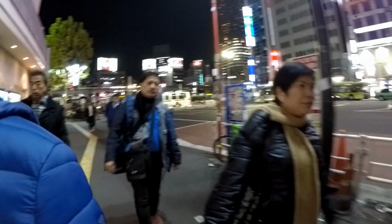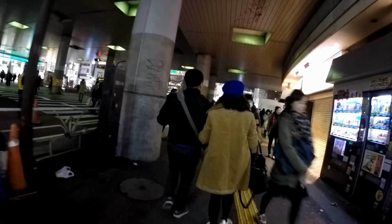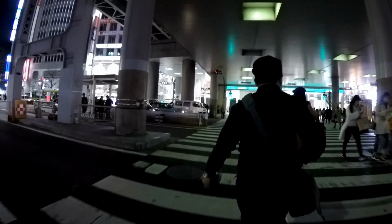We are now actually walking towards the Shibuya Crossing. If we just keep on following this road, walking straight ahead, in just a few minutes we will arrive at the Shibuya Crossing. But for now, we will cross the street under the bridge because we want to find a restaurant where we can eat our dinner.